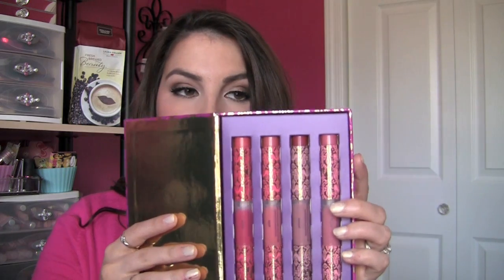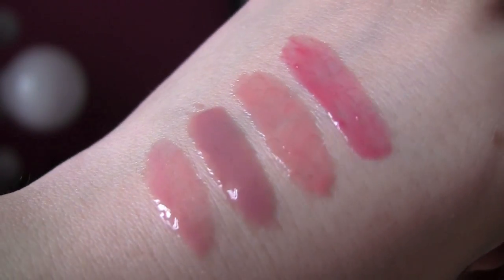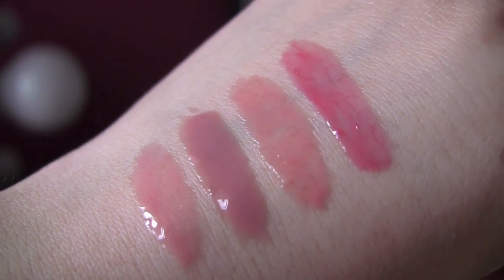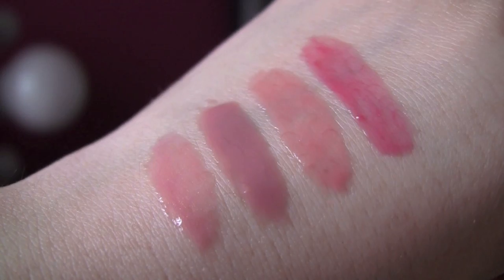The other small side of this is 4 lip glosses. These are the Maracuja lip glosses, same formula as those minis, but here you're getting 4 full size. Darling is kind of like a peachy pink shade. Genuine is like a deep nude. Giddy is a nice peach, and then Brazen is a really juicy pink, kind of watermelon type color.